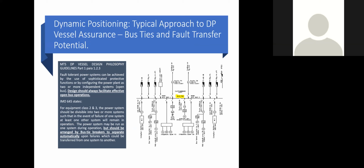Meaning that if you get a fault one side of the board, the fault stays there, and the other side, all of the machinery, all of the switchboard, everything on the other side is still capable of working, and the fault is kept on the side of the board that it originated. If you close those bus ties, then as I said previously, there is a risk that the fault can transfer across and you will end up with a complete blackout of the vessel.